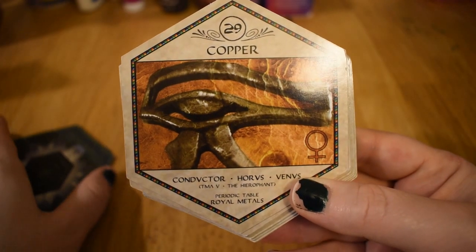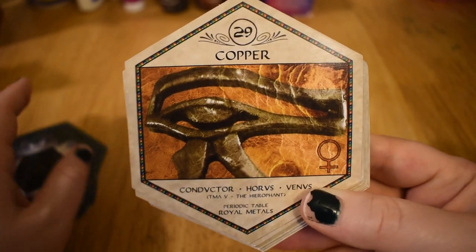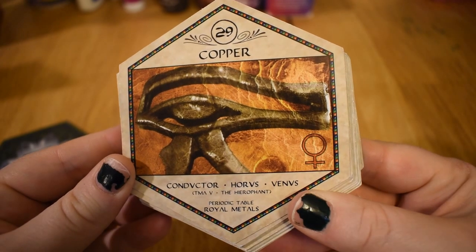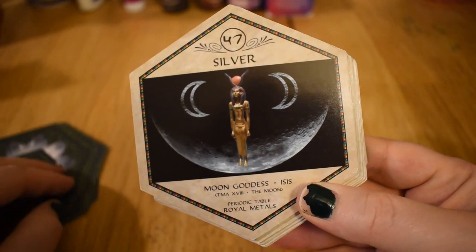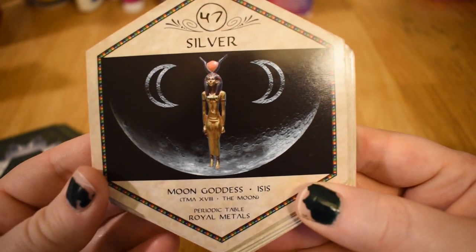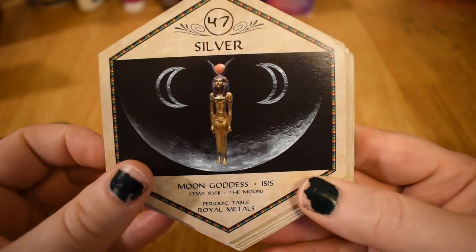So now we have royal metals. These are ones that typically you won't find being rusty. So we have copper, number 29, a conductor. We have Horus and Venus energy, and then it's equated to the Hierophant, number 5. So royal metal silver, we have moon goddess Isis, and we're relating it to the moon card, number 18 in major arcana.